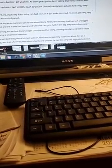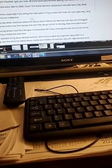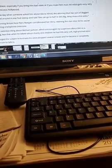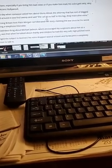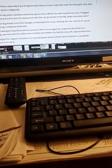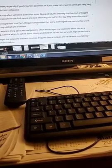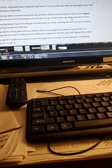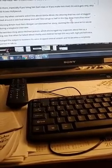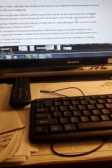BG does, though. Okay, somewhere in there, especially if you bring him bad news or if you make him mad, his voice gets very, very deep. She told, okay, whatever. There was one day when someone asked him about Gloria Allred, the attorney that had sort of dogged him, and he turned around in one foul swoop and said she can go to hell in his big, deep, masculine voice. I'm sorry, that voice might have been big, deep for Michael, but it wasn't that big, deep, and masculine because there's a recording of it.